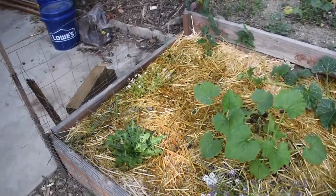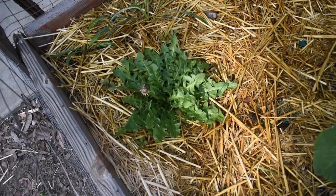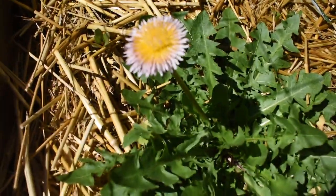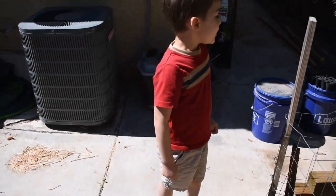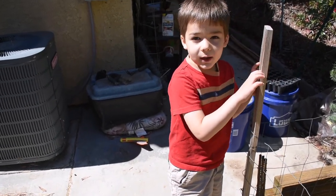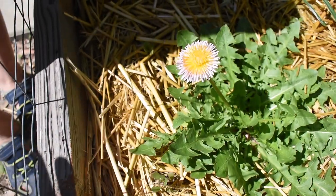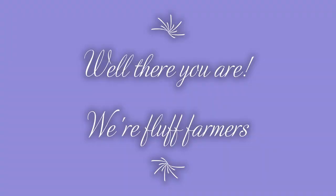Alright, so let's start here where I usually do. So down here is the pink dandelion. Can you tell us about it, Max? This dandelion is planted from us because I like to blow the seed. But what's special about this one? Is that it's a pink dandelion. Yeah. It's a pink dandelion from Baker's Creek Seed. So that's fun.